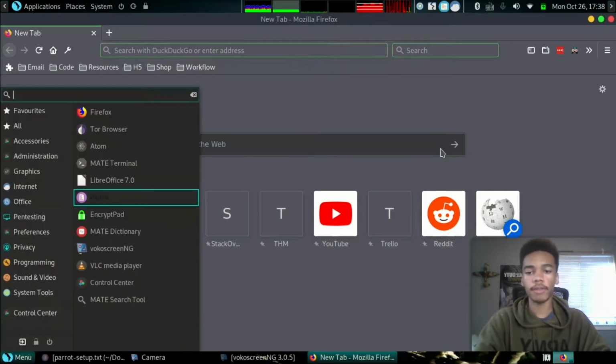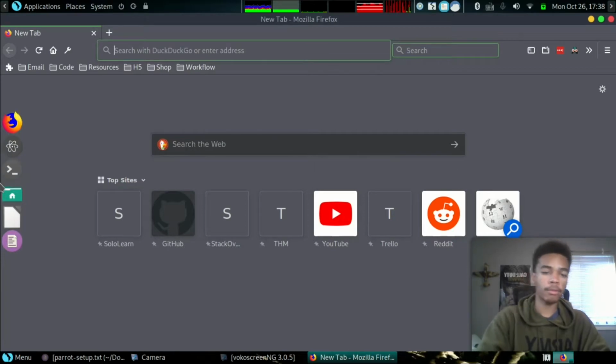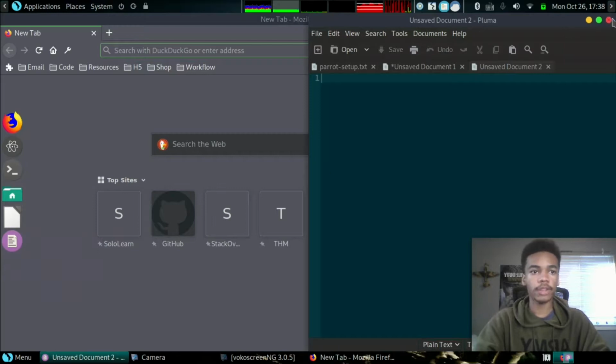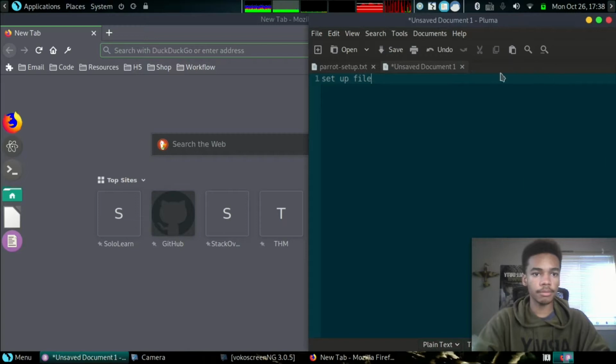Instead of having to click this and go to Pluma, I could just swipe my mouse to the right side here and have access to the 5 or 6 main programs I use. So I can hit Pluma and have it right there. I could also hit Alt N or anything like that, but it's still pretty cool.